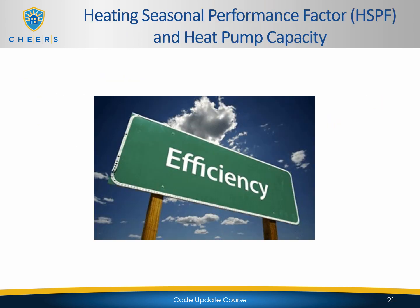Under the 2019 standards, we're going to see two items that were added to the overall efficiency verification. You're used to the typical SEER and EER verification, but we've now added the HSPF, or heating seasonal performance factor, and heat pump capacity. Both of these are going to be heat pump related, but they tie in very nicely to the EER and SEER verification procedures.